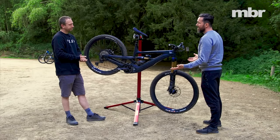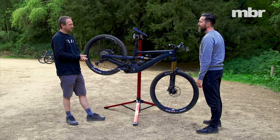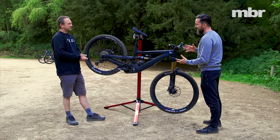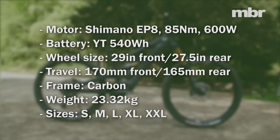Exactly. Yeah. And also it looks stunning. It's a really good looking bike. It's a really good bike. Yeah. So, but yeah, again, just need that battery. The one that's in it now needs to come with it. Yeah, yeah.